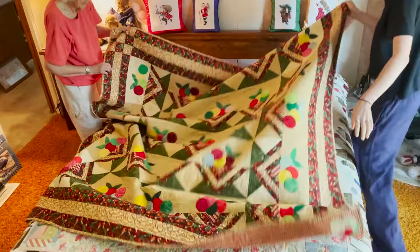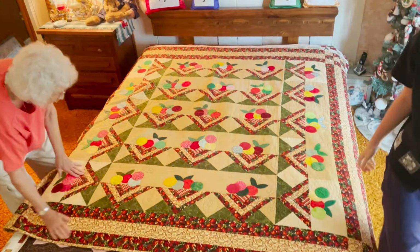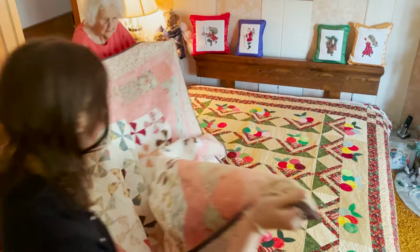This one's hand quilted. I saw a picture of a quilt show on TV up north somewhere, and they had a park with quilts hanging off the trees, and I saw this pattern, so I had to do it. It's called Apple Time. See all the bananas and apples? Totally scraps. Everything's from the drawer.